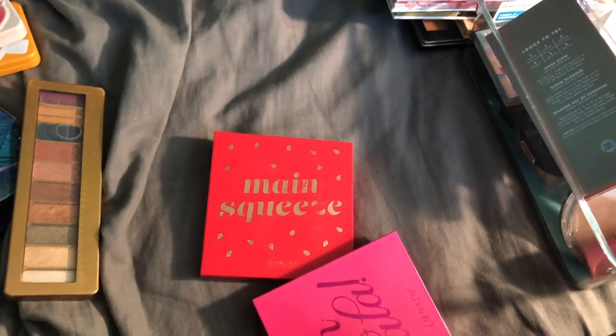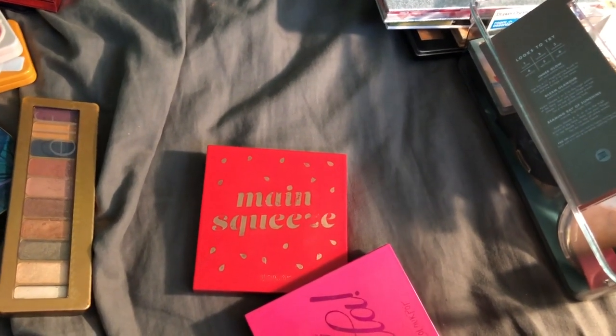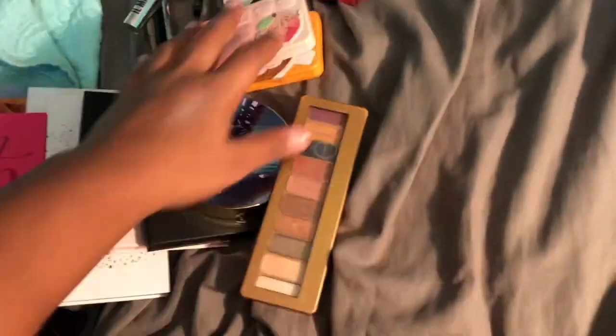Well, we'll save you. I really want to have 15 eyeshadow palettes by January. And right now I have like 17 or something. I think it's 17. So determining which ones out of these three can go, I guess, will be the deciding thing. So we're okay with these for now.